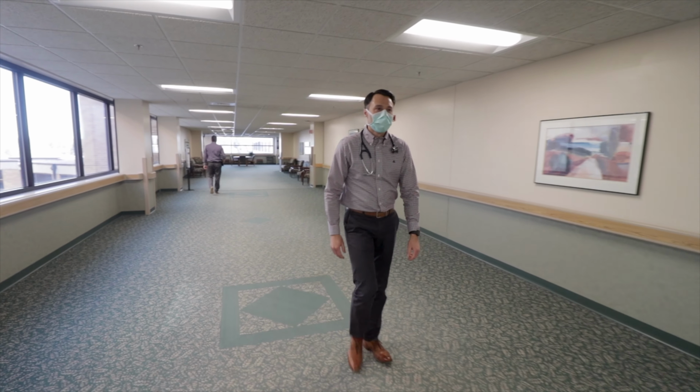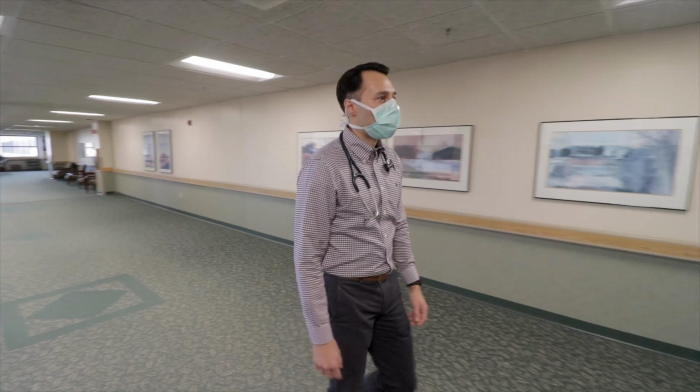So the idea is patients with heart failure can monitor their weights on a daily basis, and we try to make changes to their diuretics based on their weights. That way, if their weight's starting to climb, we suspect that there's some fluid accumulation, we may adjust their diuretics.